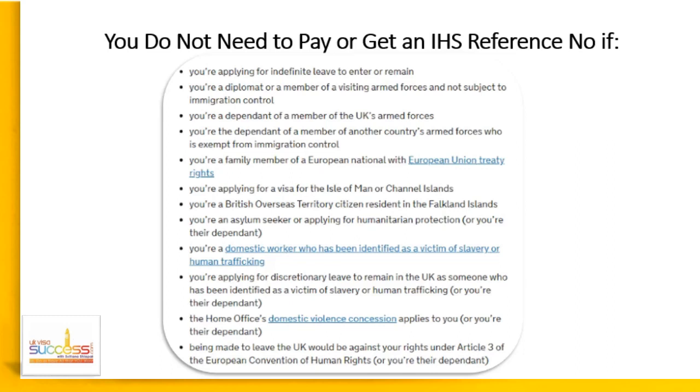And also, you don't need to pay the surcharge or get the IHS reference number if you're applying for a visitor's visa, or your visa is for 6 months or less and you are making this application from outside the UK.